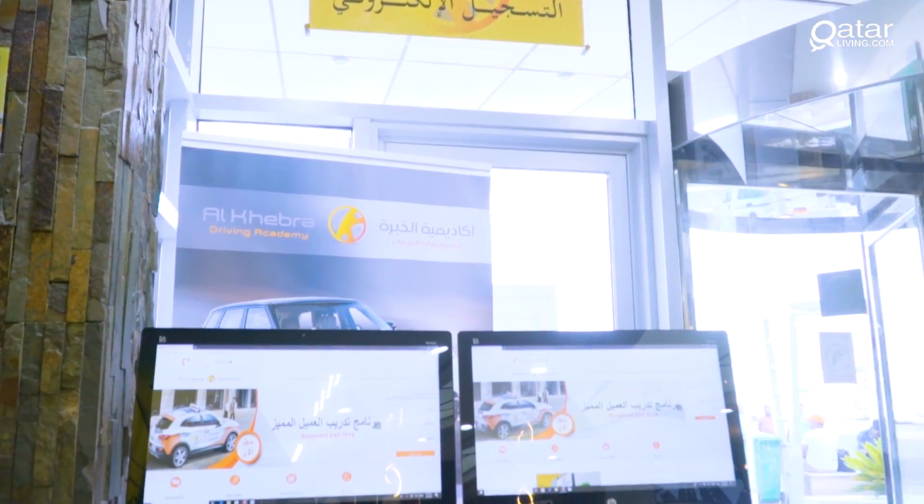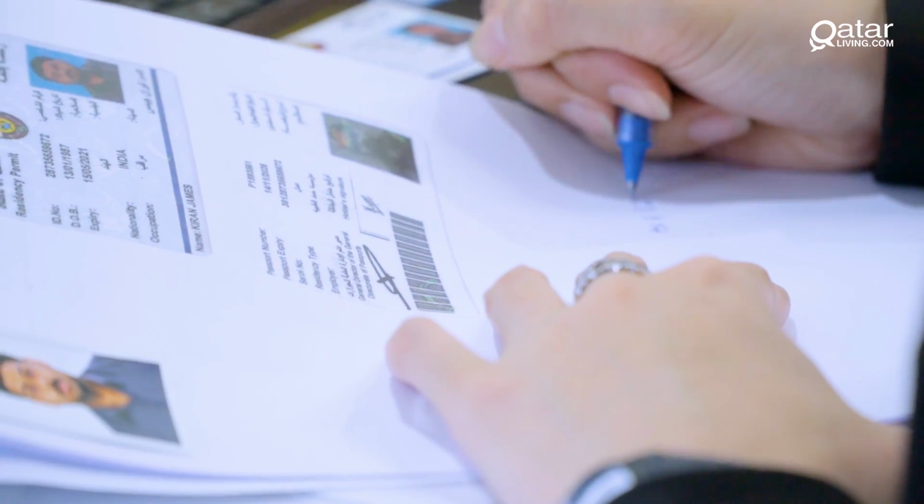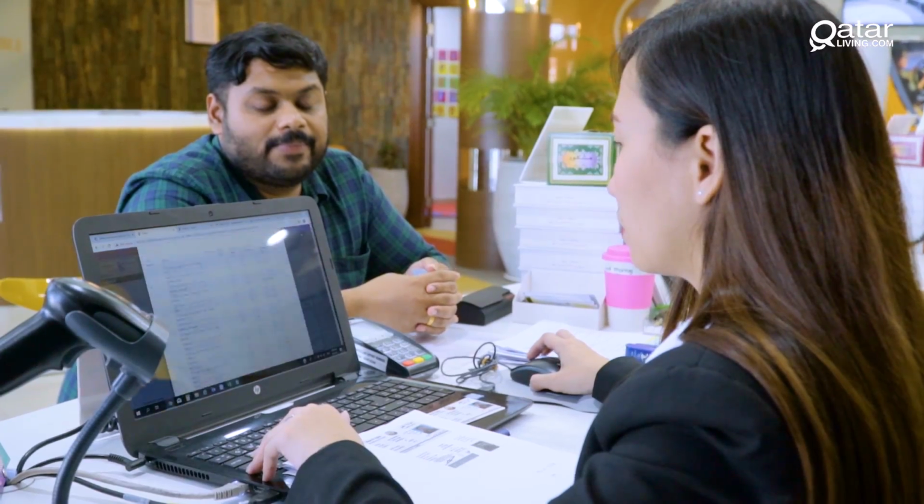Alright, so obviously the first place you're going to start is registration. Now, depending on which package you've opted for, what your requirements are, and what your budget is, you're going to come to one of the reception areas, either the regular reception or the VIP reception. But these guys are going to tailor make everything according to your needs.